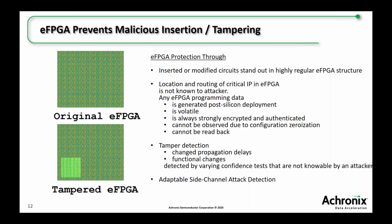Now, as to whether the embedded FPGA itself is prone to malicious insertion and tampering, that is not really the case. The embedded FPGA is a highly regular structure, and any kind of modification or insertion of logic will stand out immediately. The location of how the critical IP gets mapped into the embedded FPGA is not known a priori to the attacker. So any embedded FPGA programming data is generated post-silicon. It's volatile, so once you turn off power, it's gone, and nobody can then take it to a lab and figure out how it was programmed. It is always strongly encrypted and authenticated.